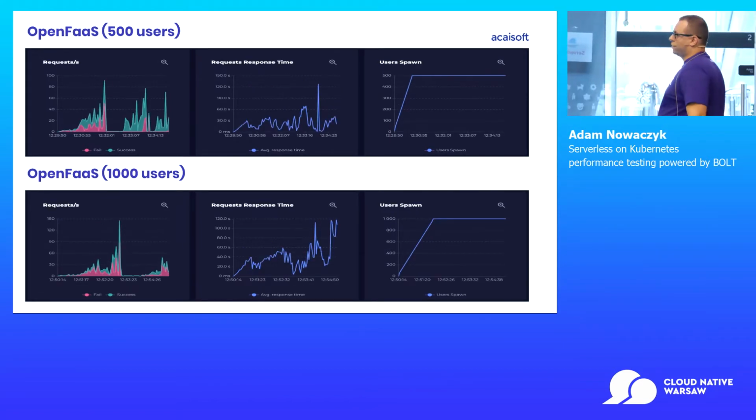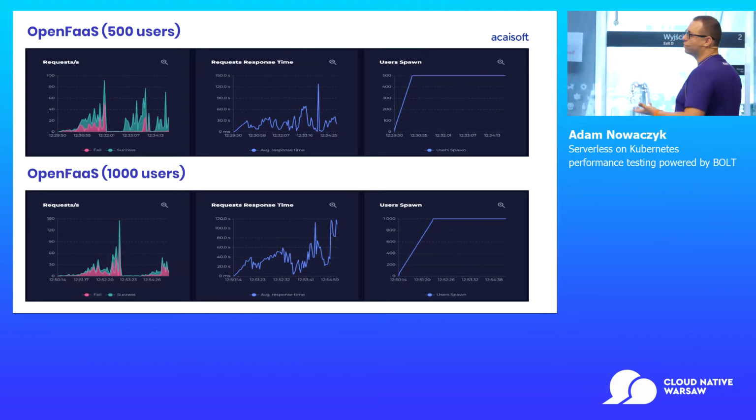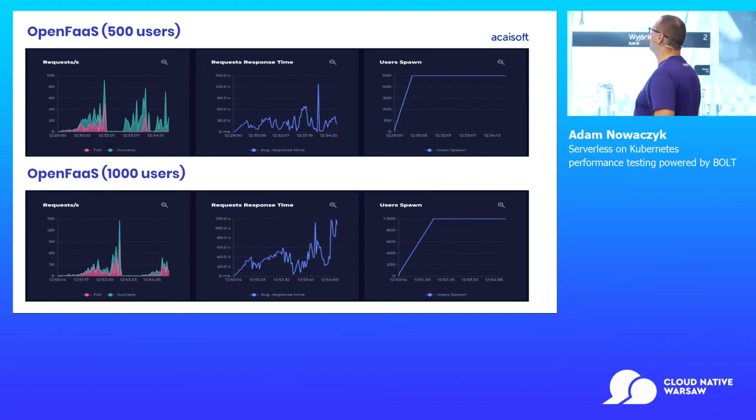And OpenFaas for us basically didn't work. I have no explanation for that, so I'm really sorry, but we wanted to share this. Maybe someone will have some thoughts, but basically it has some success, but it drops, really strange behavior, totally incomparable with other solutions.